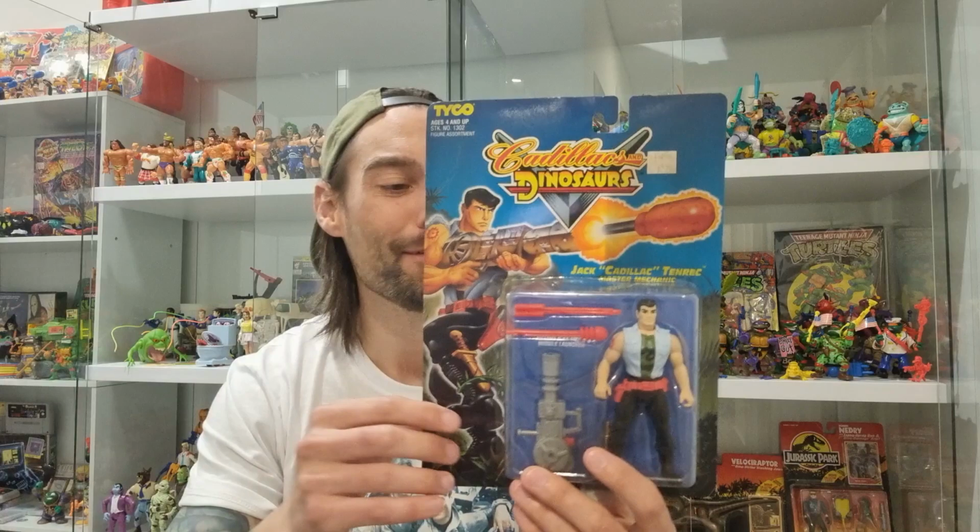I would like to think this is going to kick off a Cadillacs and Dinosaurs collection, but I'm really not holding my breath to see another one of these. But for now, I've got a bit of cool randomness on the shelf, courtesy of Tyco Cadillacs and Dinosaurs.